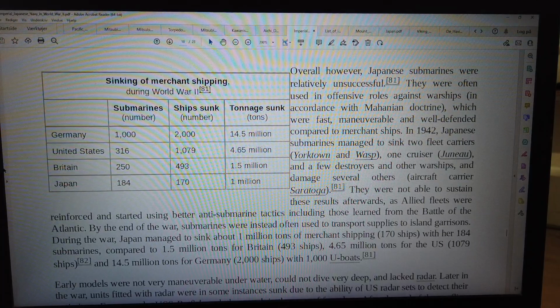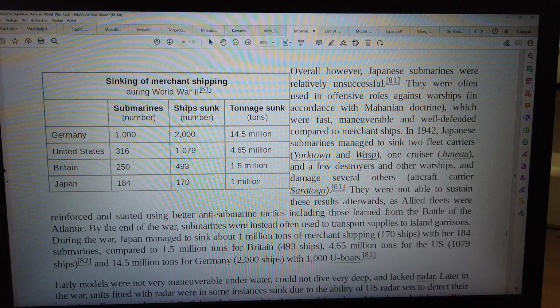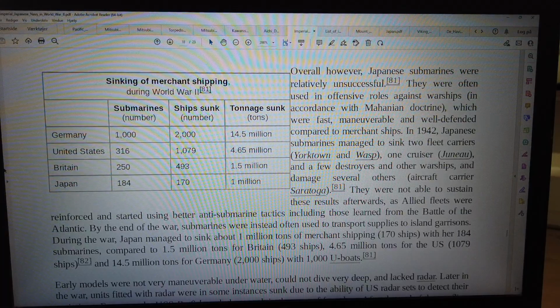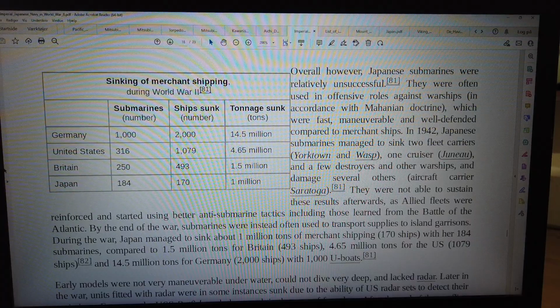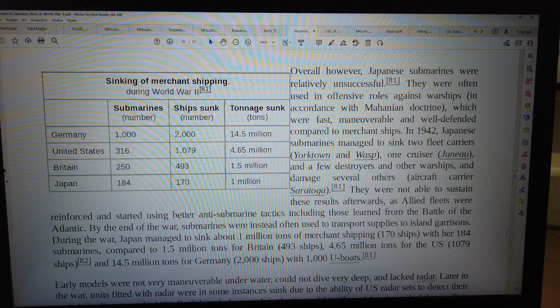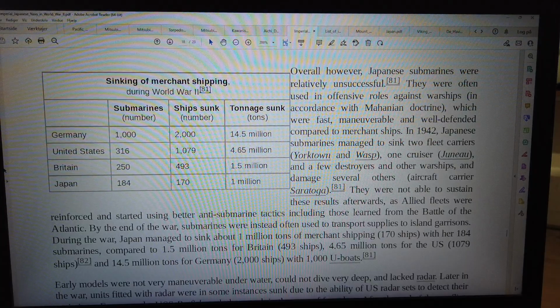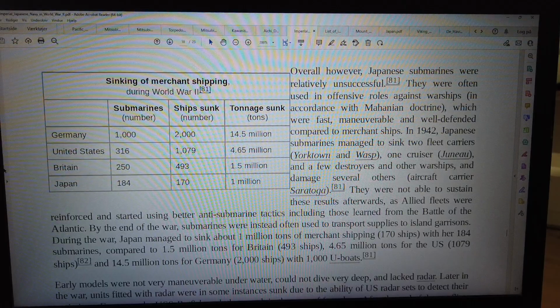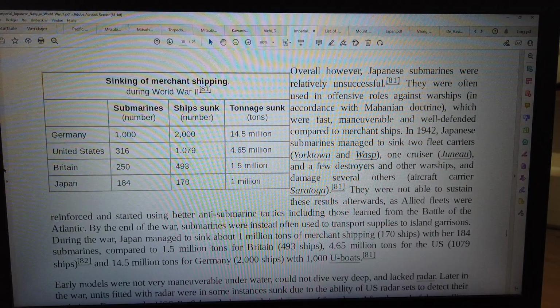During the war, Japan managed to sink about 1 million tons of merchant shipping, 170 ships, with her 184 submarines, compared to 1.5 million tons for Britain, 493 ships, 4.65 million tons for the US, 1,079 ships, 82, and 14.5 million tons for Germany, 2,000 ships, with 1,000 U-boats.